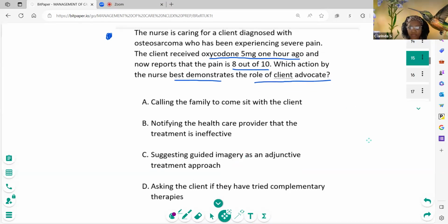Okay, so this is a coordinated care question. I think I underlined some key things that just kind of stood out. All right, so read through that question, and I want you to think about what things you could eliminate. Use your process of elimination.